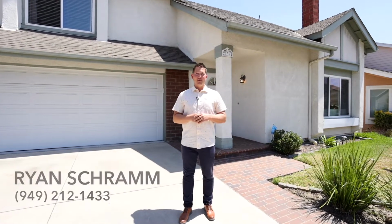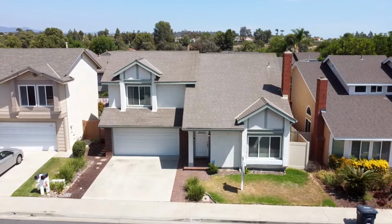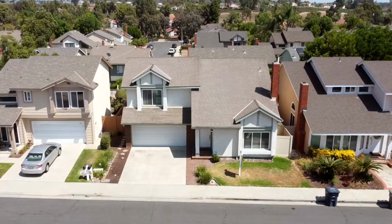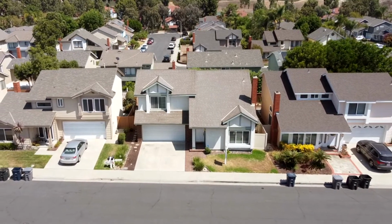Behind me is one of my newest listings. We're in Lake Forest, which is a city in South Orange County. When you look at the landscape of Orange County as a whole, there's hardly any single family homes under $1 million. So what makes this property super special is it's priced at $899,000 and it has really nice finishings, and the neighborhood we're in, it's quiet, it's peaceful, and you get a lot of house for your money. I can't wait for you to see it.